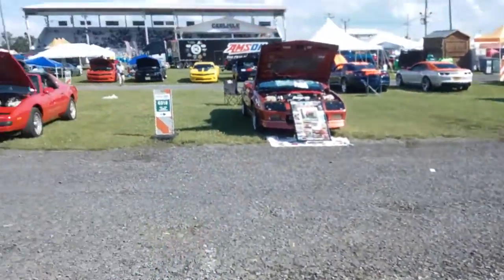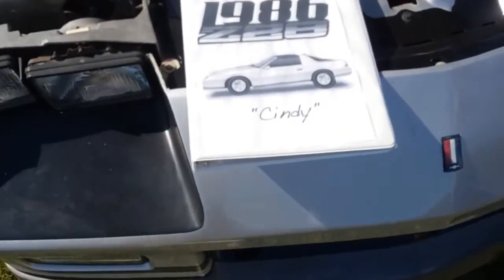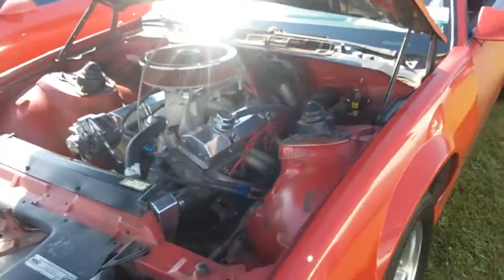Okay, well, we come up front. 86. Mine was an 86. This one's nasty.